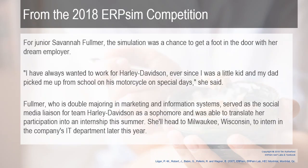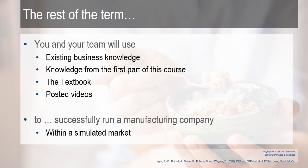So from the ERPsim competition in 2018, there was a student who participated within this, and Harley Davidson, so this is in Central Michigan University, Harley Davidson out of Milwaukee, Wisconsin, came there looking for an intern, and they found that person through this ERPsim competition. So it was watching the soft skills that this student had. They said, we want you in our department. So she was hired on the spot to become an intern in Milwaukee, Wisconsin.